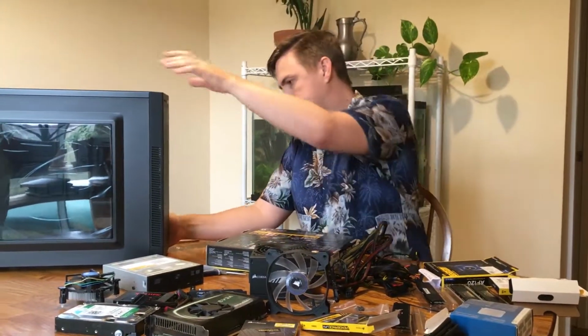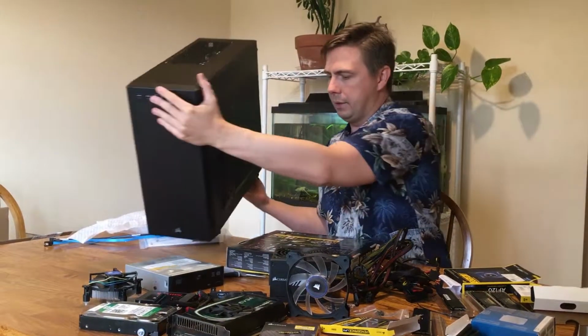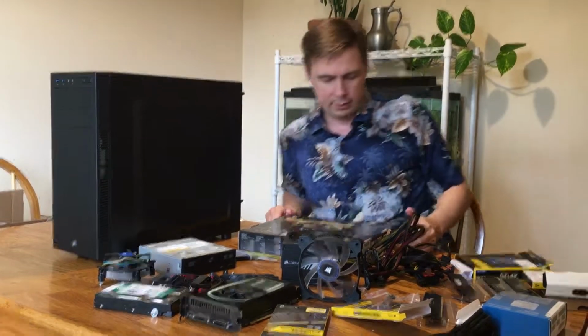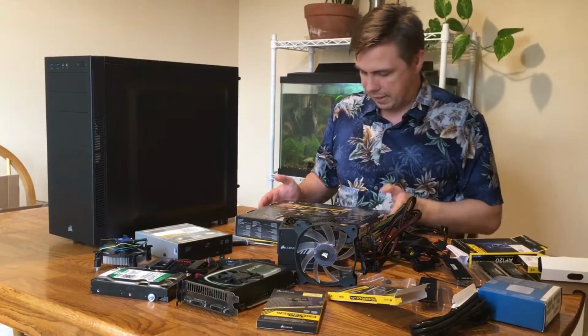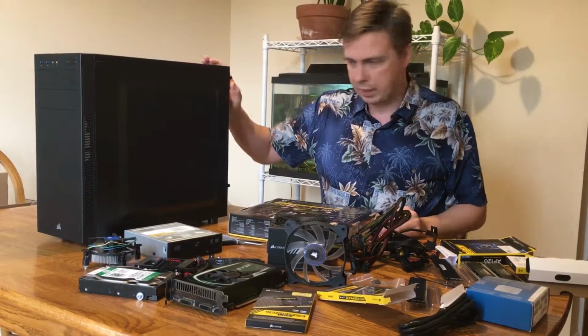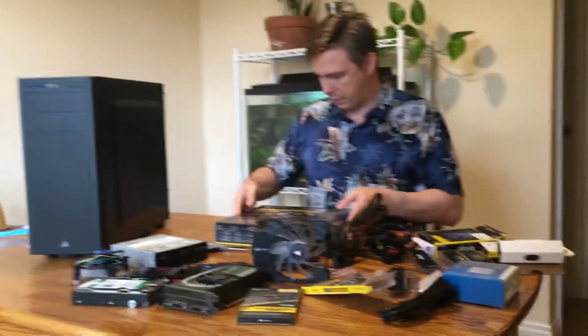USB 3. This is meant to be just a standard computer. It's not supposed to be fancy. We're not building a gaming computer here. Although I probably will play a video game or 2 on it. This is Corsair as well. And so that's that. And then the motherboard.